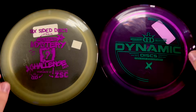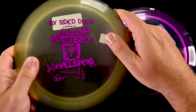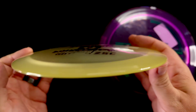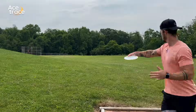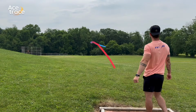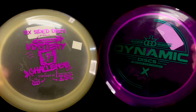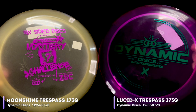So let's move back to some discs that have more destroyer-y flight numbers, starting with the Dynamic Discs Trespass. Rated at 12.5, -0.53, the Trespass was included in our first destroyer comparison, and in Lucid plastic it was outrageously understable. But today we're testing it in two different plastics. A stiffer version of Lucid called Lucid X, along with their glow plastic, Moonshine.